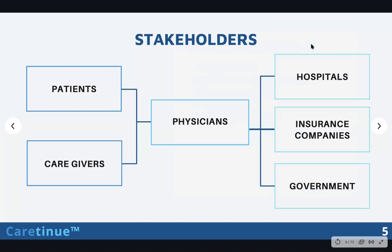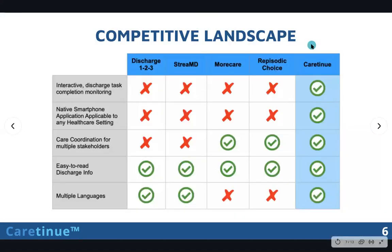Our stakeholders include patients, their caregivers, physicians, hospitals, health insurance companies, and government payers. Caregivers can be granted access to the patient's information, which enhances collaboration and health outcomes. The current options on the market fall short of being interactive, easily accessible, and digital.